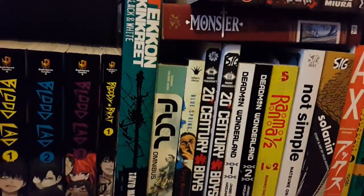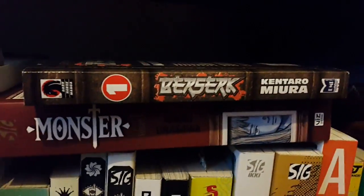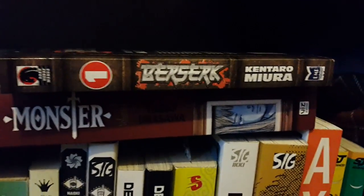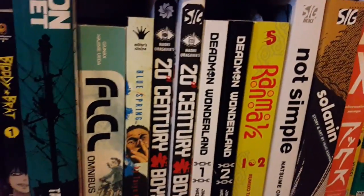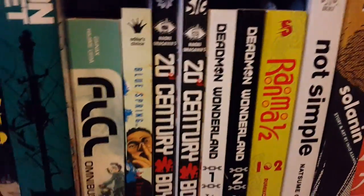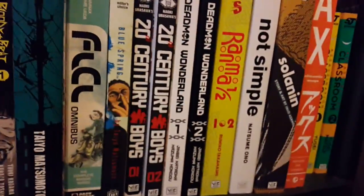Basically, anything that isn't big enough to have its own series yet, own shelf yet, just goes down here. But yeah, Berserk Volume 1, Monster Volume 1. Both very, very interesting starts to manga that I really want to continue collecting and reading. Blue Spring, which is really weird and interesting. I was just picking up a bunch of one-volume manga, which looked interesting, and Blue Spring was pretty cool, actually.